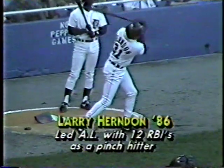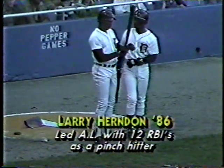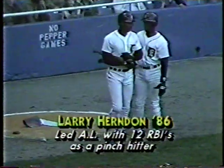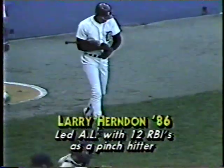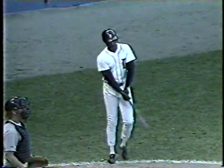I know you gave an excellent description of that home run he hit, but again, the wind was blowing in. It was cold. As I said, it was a cold day, opening day. Dennis Rasmussen was on the mound for the Yankees. He had a 3-1 count on him, threw a fastball up and out over the plate, and I mean, he just hurt it.